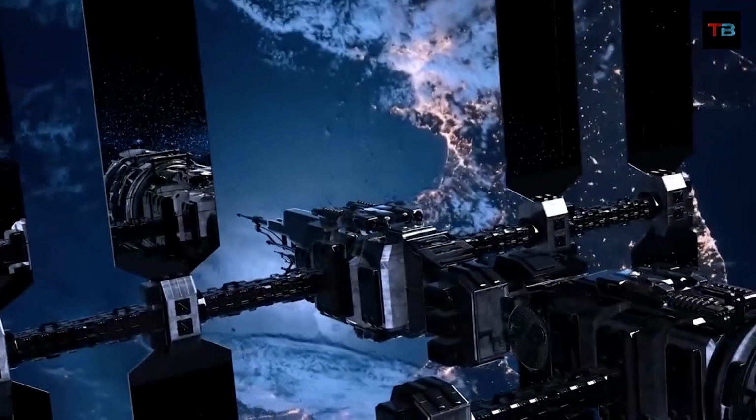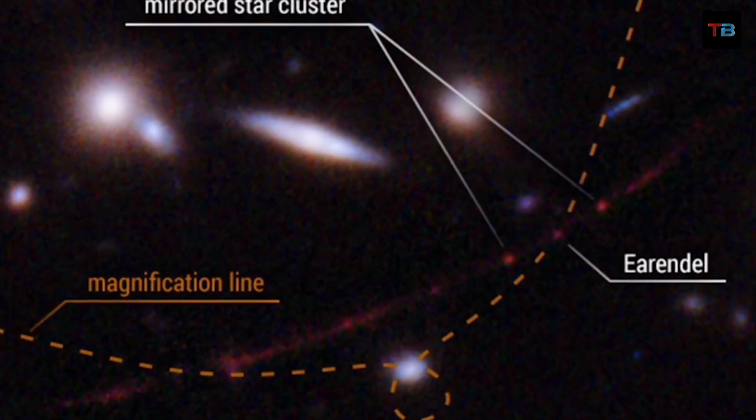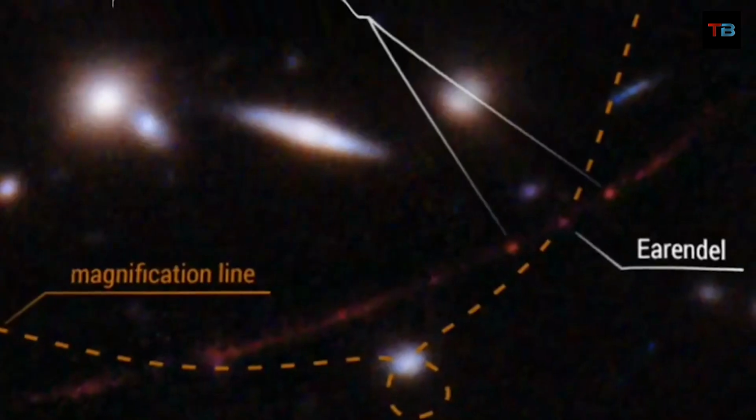Another historic find followed just weeks later, when Webb captured an image of the most distant star ever seen. This enormous ancient star, nicknamed Arundel, existed just 900 million years after the Big Bang. Analyzing the star's properties offered an unprecedented glimpse into the earliest star formation after the universe's birth.